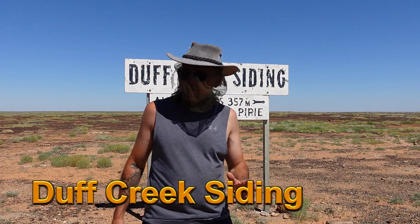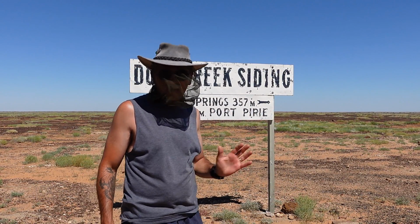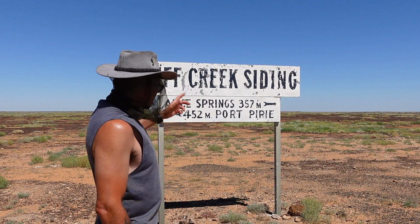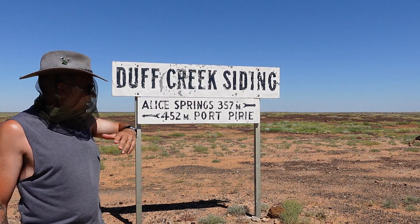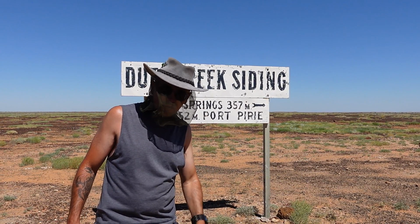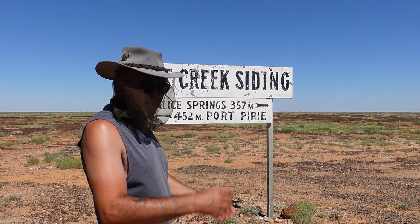After about 70-75 k's from William Creek, of basically dirt road and nothing much else, you'll come across a sign which says Duff Creek siding. Now, there's nothing much here other than some rocks and the sign. And incidentally, it's got nothing to do with Homer Simpson's Duff beer, but anyway, so we'll head off.